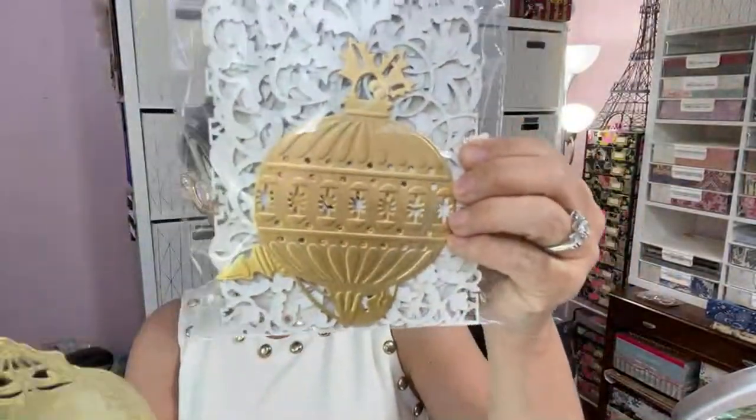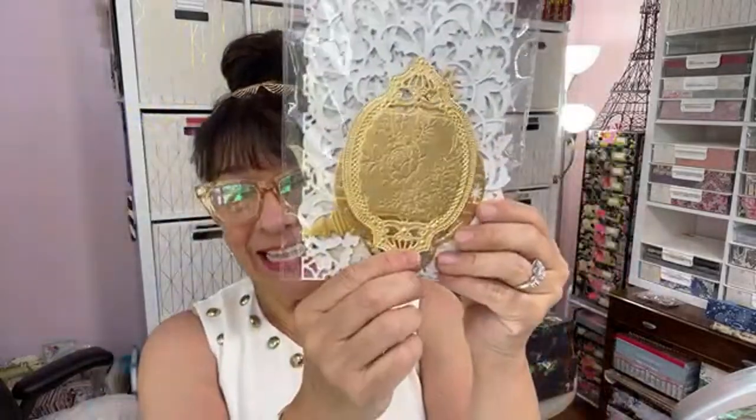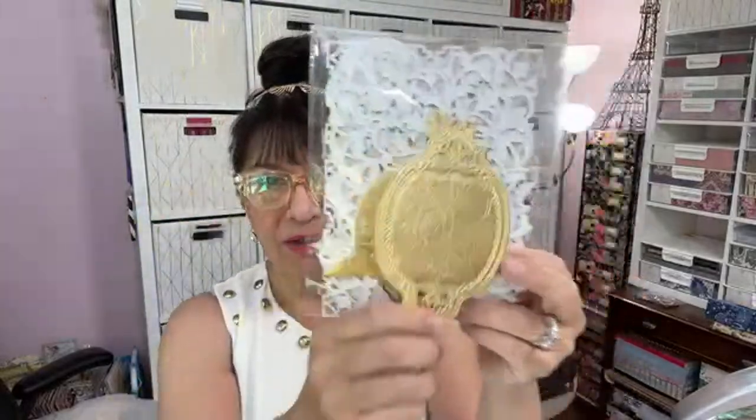Who is lucky enough to have these big jumbo Christmas ornaments from, I don't know, 2012 or something? But look, doesn't that look like a Christmas ornament? I got this from Eve Young. She let me use her dies when I was at her house the other day. And I was so happy because look how gorgeous that is. This is a big die, okay? It's the center of the 5x7 kind of thing. So that's what I saw.